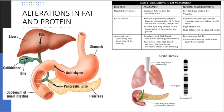With cystic fibrosis, remember, cystic fibrosis is that genetic disorder that affects mostly the lungs, but it also affects the pancreas, the liver, the kidneys, and intestines. With cystic fibrosis, there's absence of pancreatic enzyme, and this leads to malabsorption of fat and fat-soluble vitamins, your A, D, E, K. You will see weight loss in this client, and that infection and lung disease in this client leads to increased need for calories and proteins.